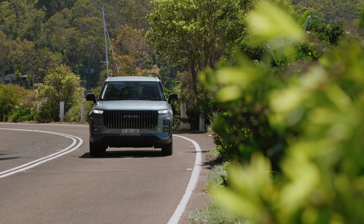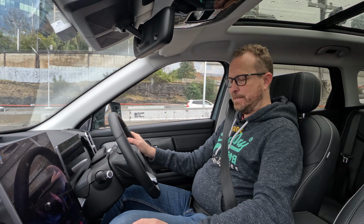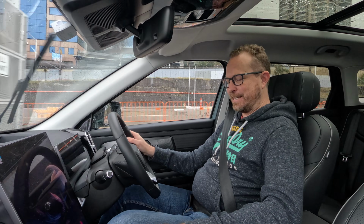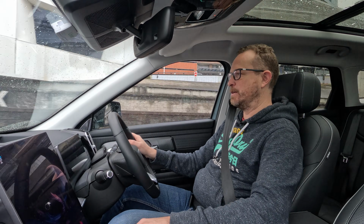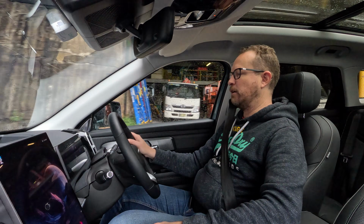There's no paddle shifters, but you can change gear manually with the jet fighter style controller here, the gear shifter, by holding down the M button for a few seconds. That puts the car into manual mode, and then you can shift up and down with that. Turn it off by holding the M button again.